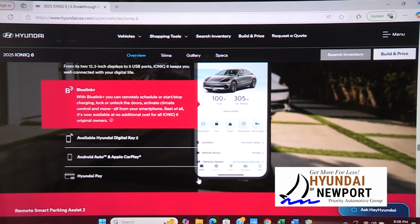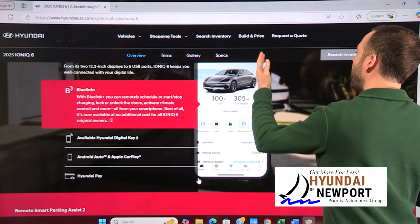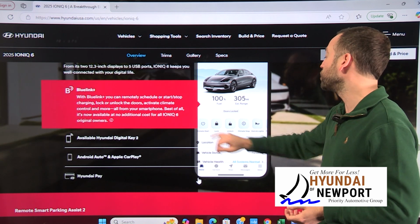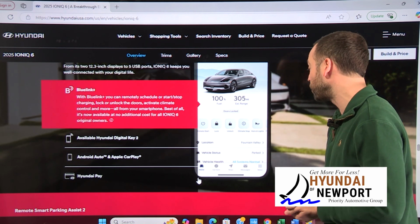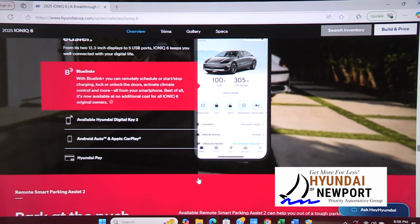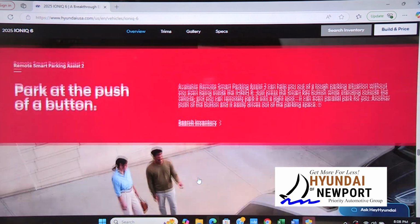So of course, like I said, it does have the digital key. It's now digital key 2. It's even easier. You get an app on your phone. It tells you the estimated range, how much charge you have, the location. You can lock and unlock it. You can turn on the climate control. You can honk the horn. It's all kinds of goodies on the app. You have Android Auto and Apple CarPlay, of course, and Hyundai Pay.